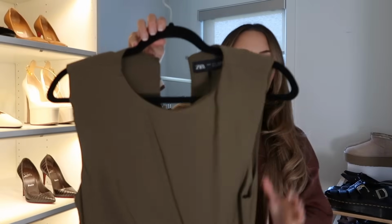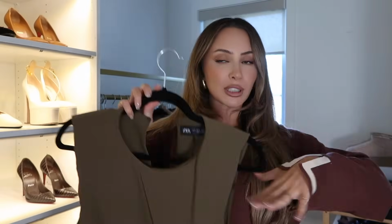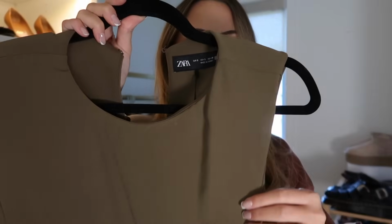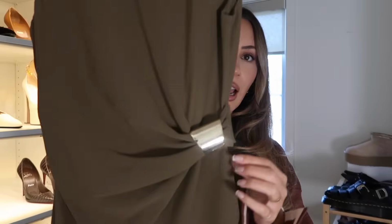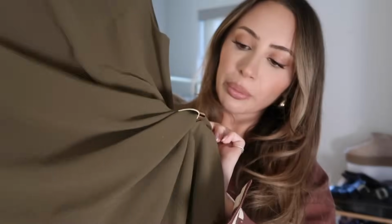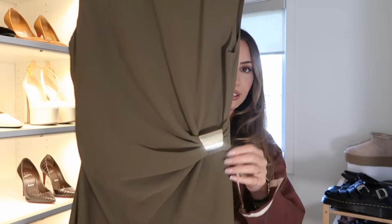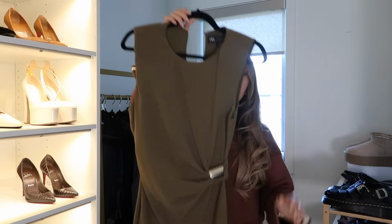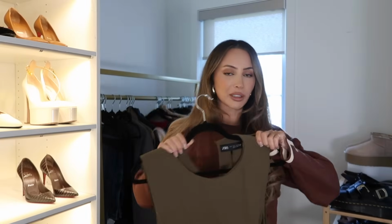This is just an olive green dress, which is the perfect color for this time of year. It's still warm where I am, so I don't want to go for a very fall or wintry dress, but I like wearing summer silhouettes in fall colors. So it's in this olivey, darker green color, and then it has this gold, it looks silver, but it's gold, little tie detail on the side, and then it just goes long. So I feel like this would be absolutely perfect for tomorrow. It's dressy, but not too dressy.